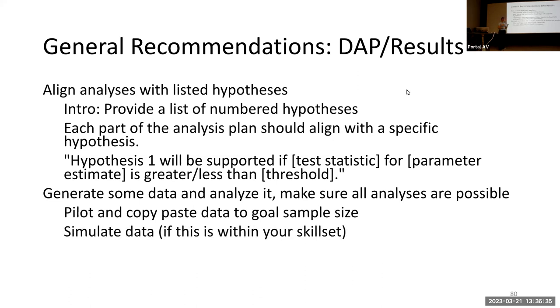Or if it's within your skill set, you can simulate data. And this could even be so simple as, I know a lot of people here are in psychology, so we're talking to psychology people, but you could even have the RAs in your lab do the pilot. It doesn't matter what they actually say. But if you're using some kind of survey software, you want to make sure that the input of the data is the way that it will come out of the survey software, so as close as you can, replicating that data collection process.